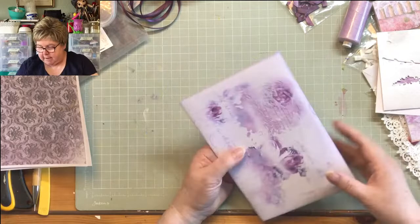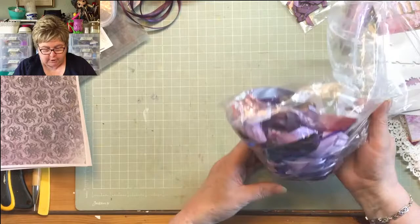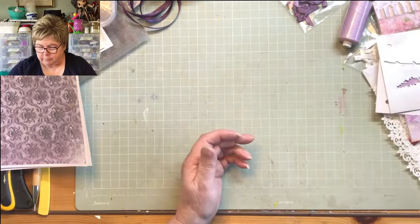The other thing I've got out is my bag of purple ribbon, which I don't have a lot of. Not much at all, really. But, you know, we'll be all right. We're not short of anything, I don't think.